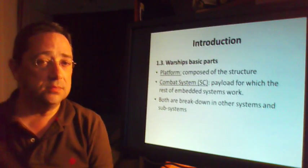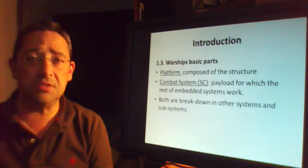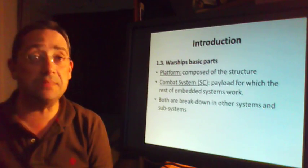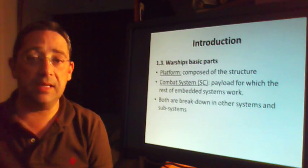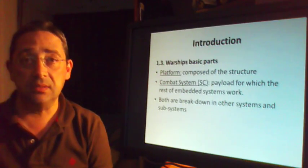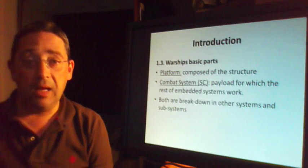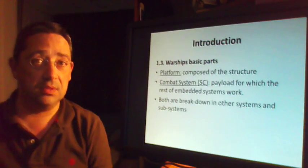First of all, we are going to define what a warship is, and it has a simple definition. A warship is basically two things: a platform and a combat system. The platform is basically the structure, the hull, and the combat system is the payload. This combat system is what we use for the war, and for this combat system, the rest of the armed systems on the ships work.